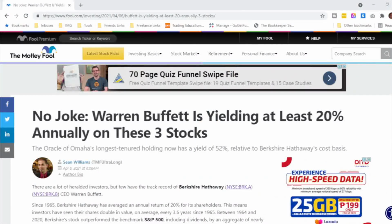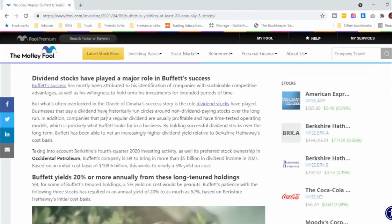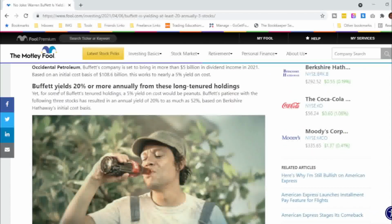So here is the Motley Fool article about Warren Buffett yielding at least 20% annually on these three stocks. And one of his longest tenured holdings now has a yield of 52%. These are actually dividend stocks. Compared to Amazon, Netflix, and Tesla, these stocks, they don't give dividends. Compared to those, some of his stocks have yielded 20% or more.